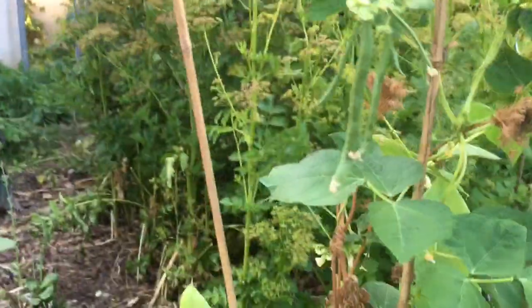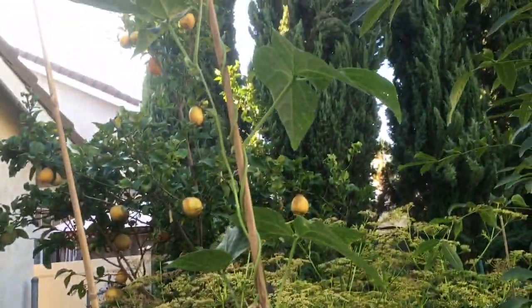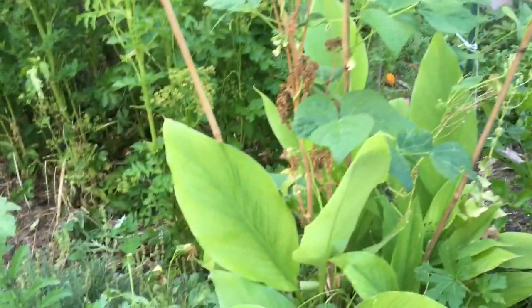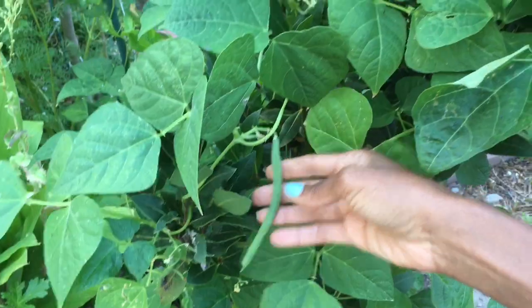Oh, did you see my beans? You've seen me harvesting beans from here. These beans are nowhere near ready, but I'm just showing you guys you can be effective with the cheap way. Okay, see the beans in this pot? See, there's beans on there. It's not just a pretty bush.